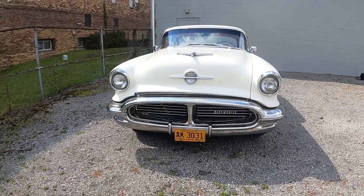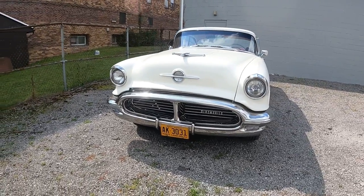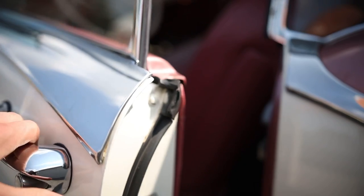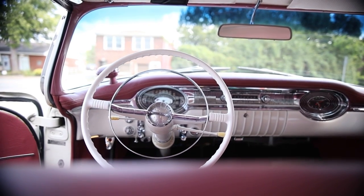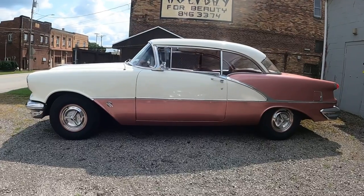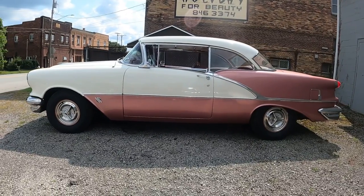Today on What It's Like, this car belongs to a viewer of the channel. And if you're watching, thank you so much for letting us feature this amazing 1956 Oldsmobile Super 88 two-door holiday hardtop. But before getting into all of that, I am Jay.